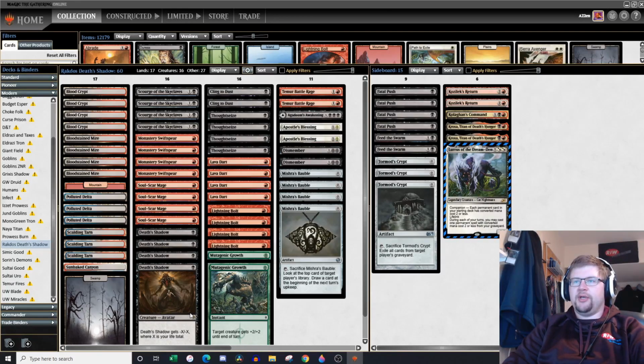Basically what we're doing is these cheap creatures are starting to become kind of just the best cheap creatures in Modern, and it's not close anymore. Monastery Swiftspear, I think, just is the best one drop in Modern. I don't think it's close. It just is very, very powerful. Shadow's like the only other one drop in contention, so why don't we put them in the same deck?